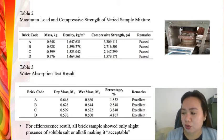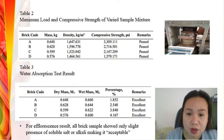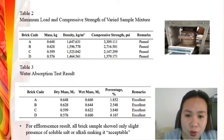According to ASTM C129, the standard specification for non-load bearing masonry units, for net area compressive strength the minimum requirements are lower than ASTM C90: 500 psi for an individual unit and 600 psi for the sample average of 3 units. Hence, all of the samples of the bricks surpass the requirement of 500 psi. As you can see, it ranges from 3309 to 1579.